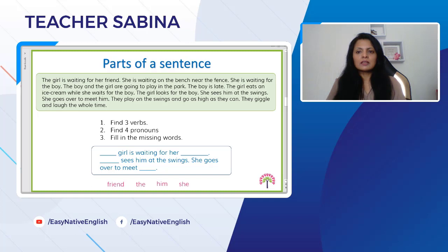So let's come down here. The girl looks for the boy. We're using the noun again. We've already got she. She sees him at the swings. Who does she see? She sees the boy. So instead of writing the boy, we have him. So him is the pronoun for the boy. So that's our third pronoun. So we had she, we had her, and we've now got him. So we need a fourth one.